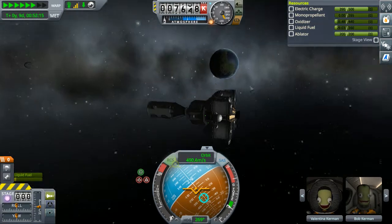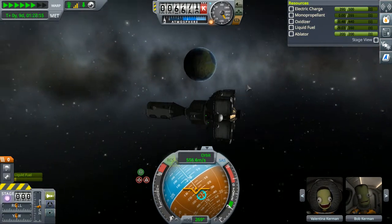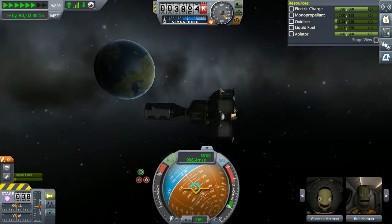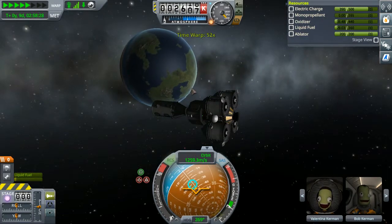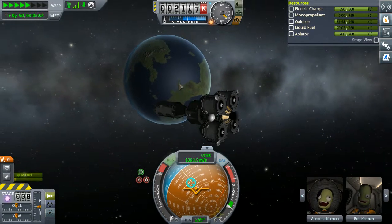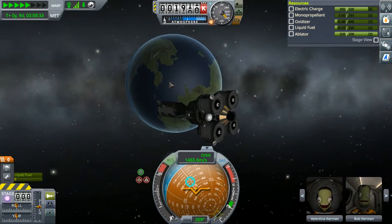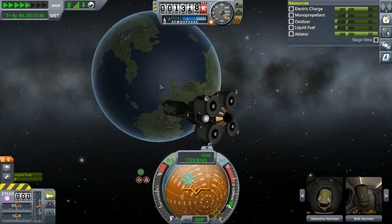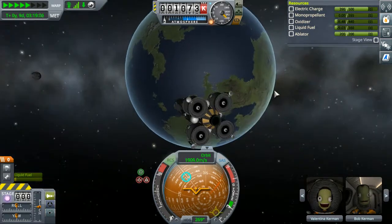Now, we only have to survive re-entry. It's literally all we have to do. We're going to be coming in extremely fast. And this is going to be very, very scary.